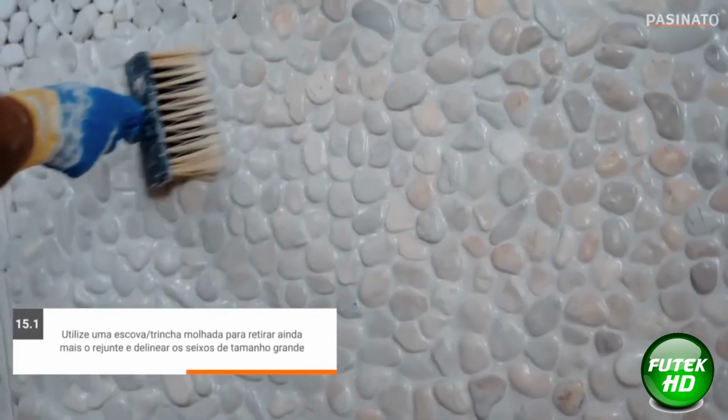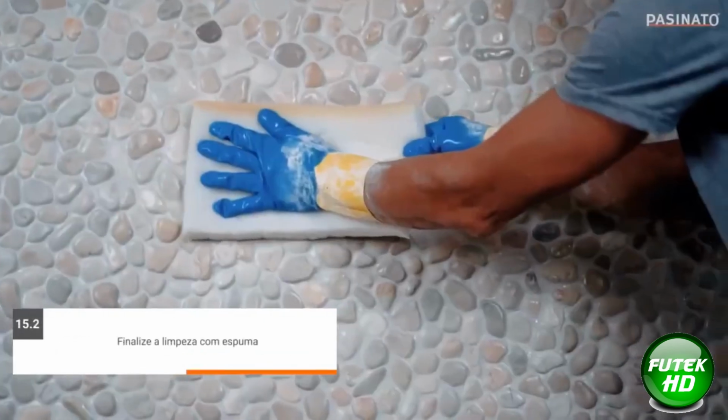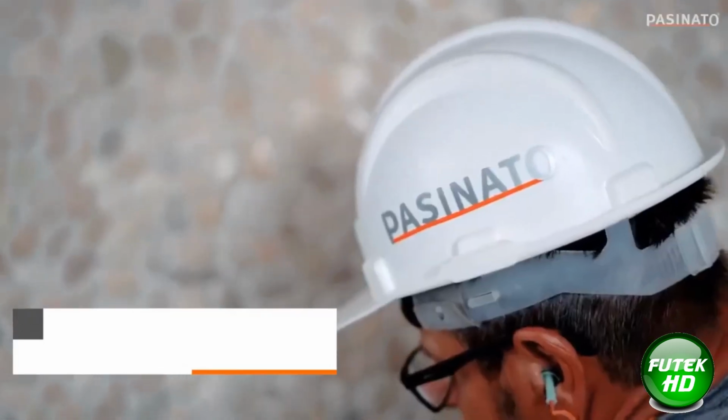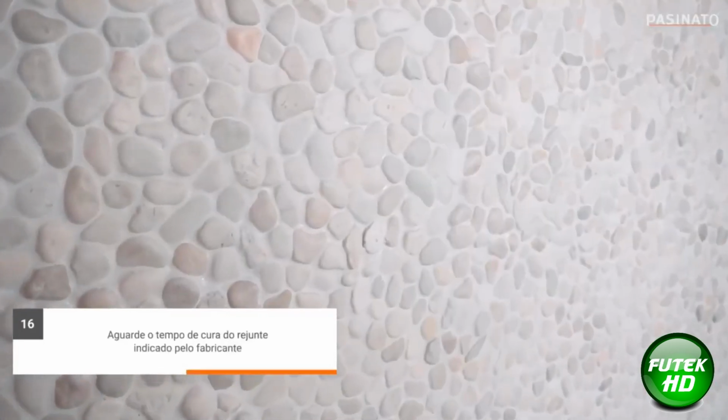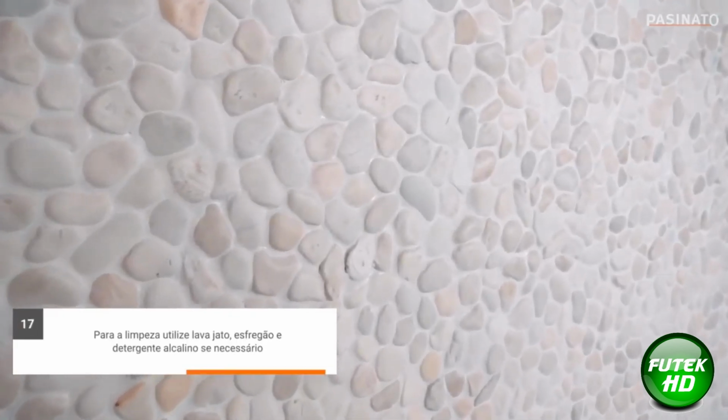Start cleaning with a sponge to remove excess grout. Use a wet brush to further remove grout and delineate large pebbles. Finish cleaning with foam. Wait for the curing time of the grout indicated by the manufacturer.